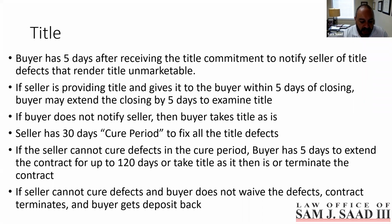Okay, so let's talk about the standards in the transaction. We're going to go through these fairly quickly because they are not supposed to change. So the title standards, the buyer has 5 days after receiving the title commitment to notify the seller of any defects. This is an opportunity to extend. The seller could get up to 30 days to fix the title defects. If they can't, the buyer can extend the contract for another 120 days or take title as is or terminate. So this is an opportunity for the buyer to extend the contract and keep the seller in the deal. The seller does have to expend money and clear violations. If the seller can't, then the buyer gets their money back.